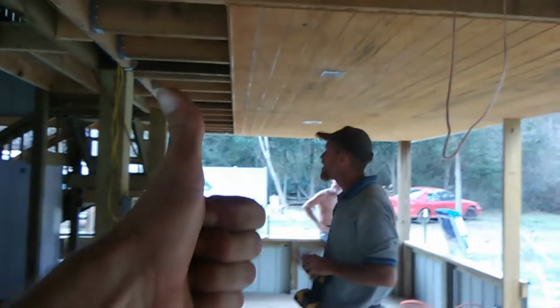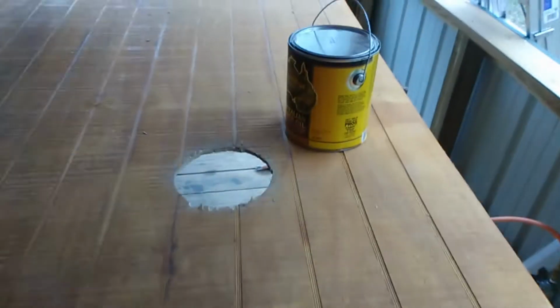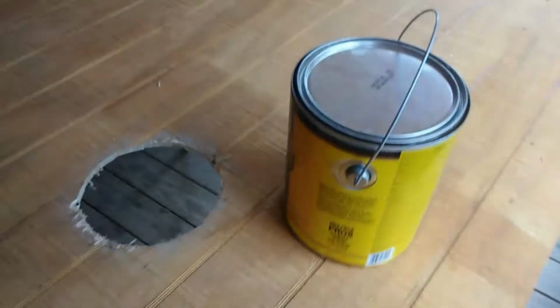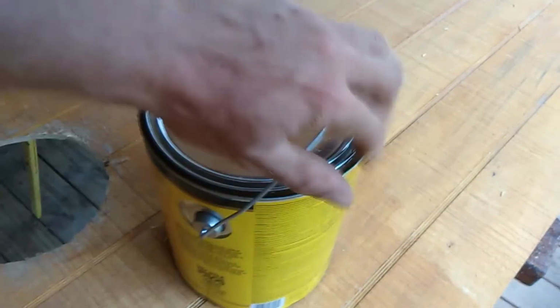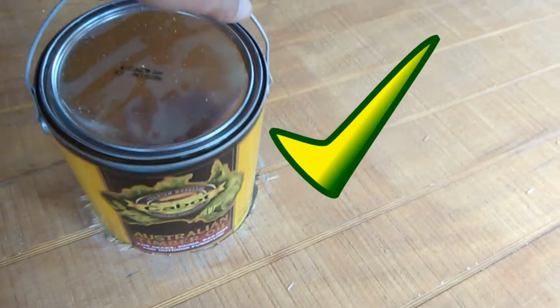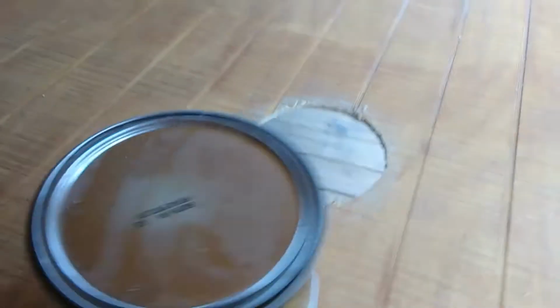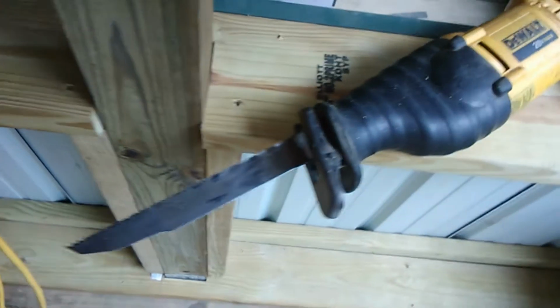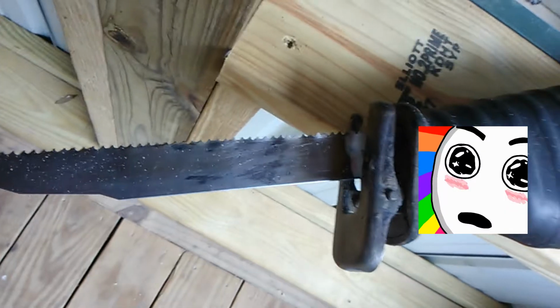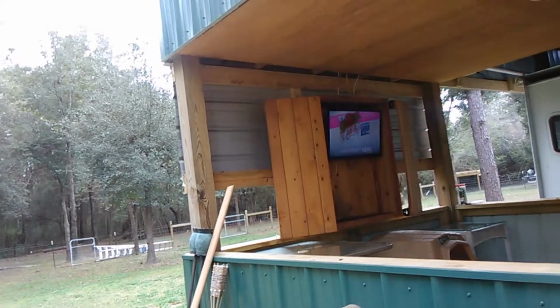Cool, ain't it? Yeah, it is. I like that. Stain, can, stencil. And I cut a round hole with a Sawzall. Thick blade too. It's like we're watching TV in the living room.